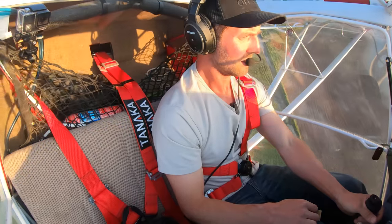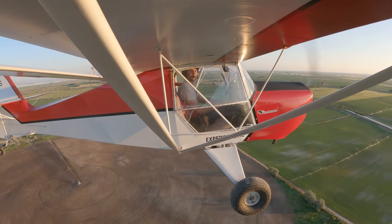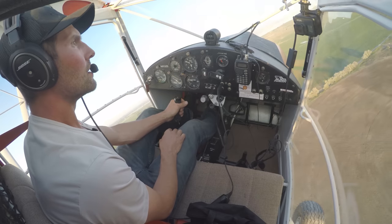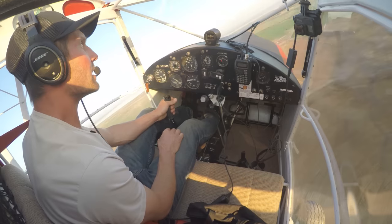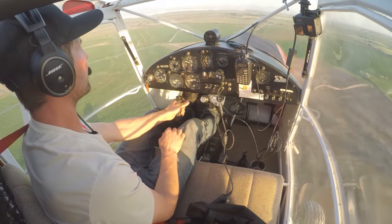Cams are looking good. Man, what a cool little airplane. Handles really nicely. A little bit tough keeping it coordinated. Like I have to get on the rudder a little bit.